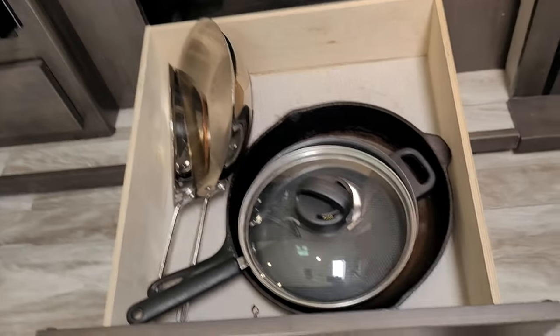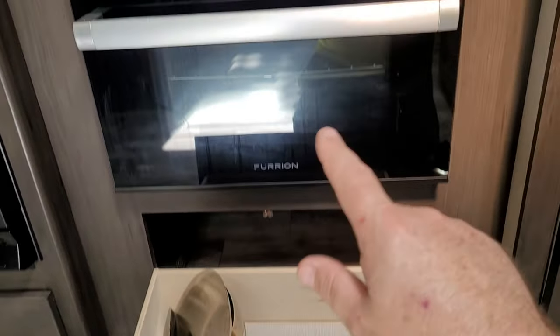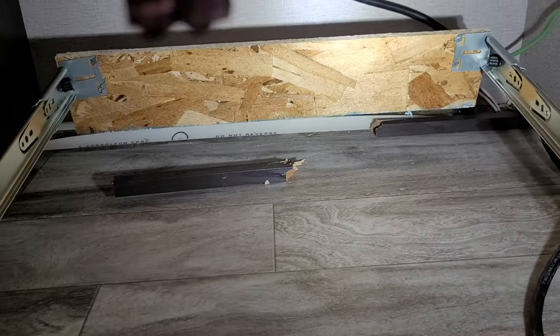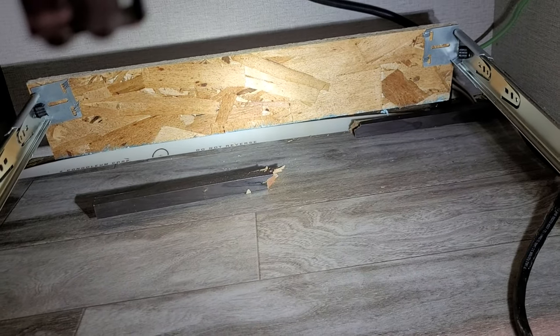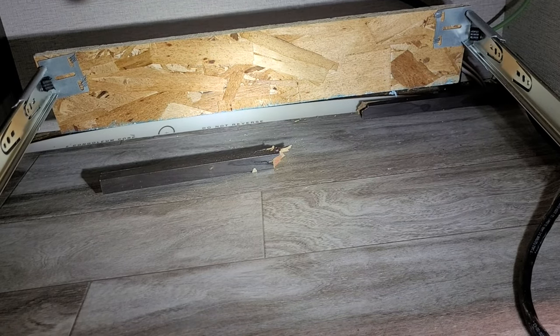And the third item on the dislike list is the construction of this drawer directly underneath the stove. As you can see, it's broken. They have a tiny, teeny tiny piece of plywood back there, and that broken piece on the floor is the only thing that attaches this drawer to keep it secure.